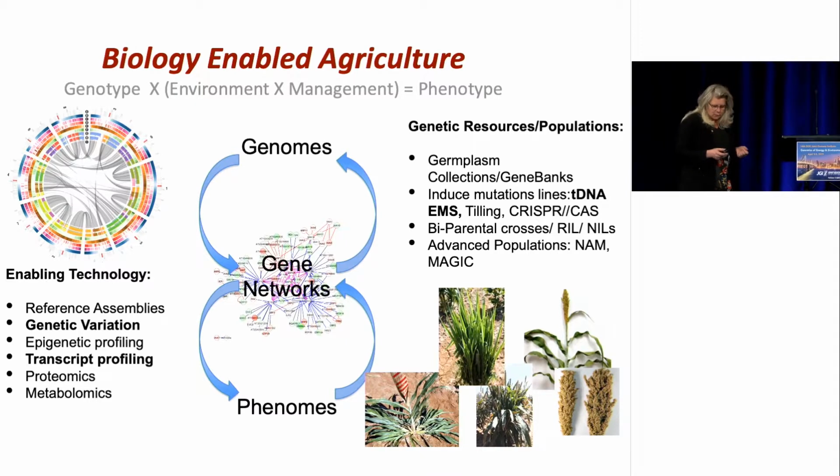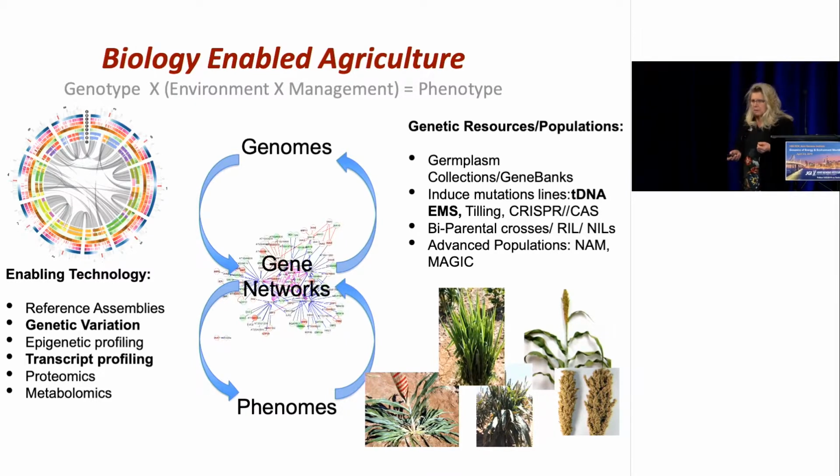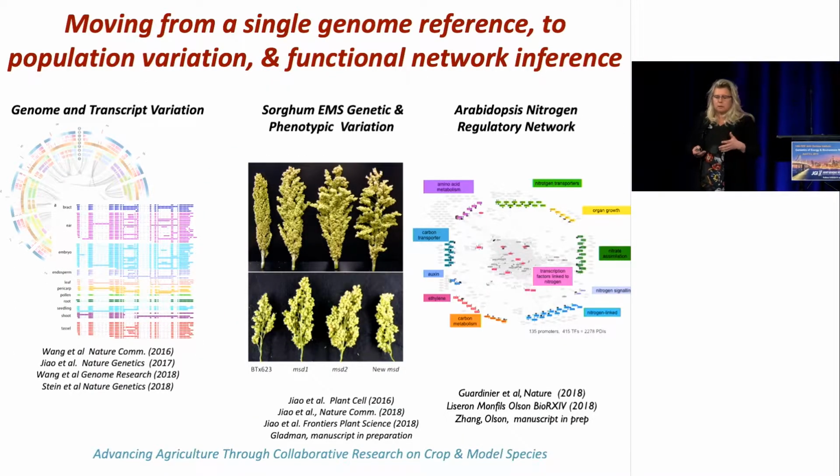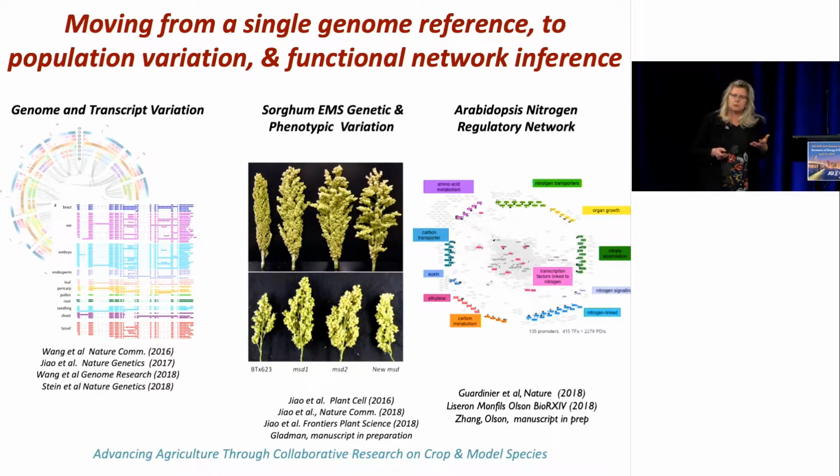It's about the temporal and spatial changes of where and when that gene is active that gives us insights into those quantitative traits. So what I'm going to tell you about is some of the work my group has been doing in the last few years, all in collaboration with many other groups. Many people know that I come from the maize community, and my group was involved in the sequencing of the first maize genome.